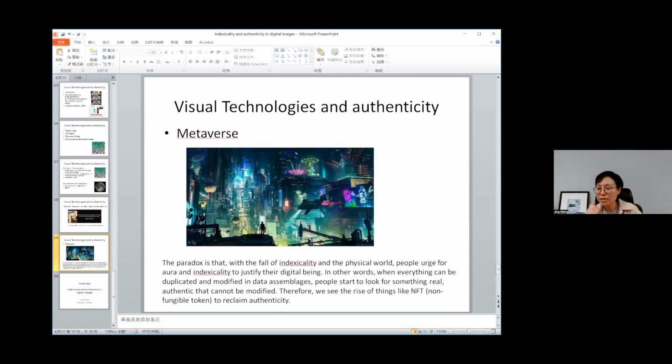So when there is this fall of indexicality and the physical world, people also urge for another kind of aura of indexicality to justify their digital beings. Because as we know, in the digital world, everything can be duplicated, everything can be copy pasted. So there is nothing we call the real authentic one, because digital images can be copied very easily, right?